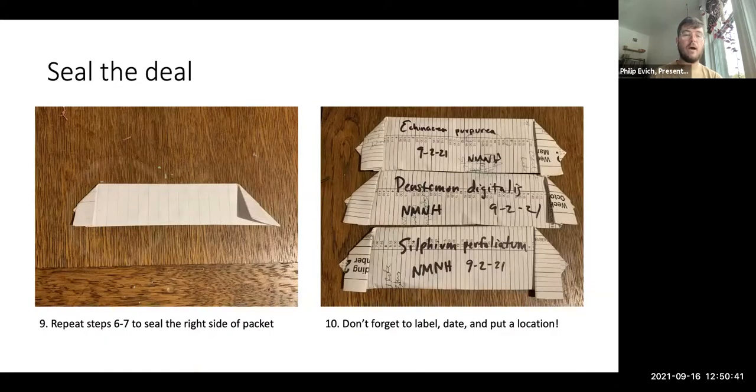And then once you have filled your packet with seeds, step 9, you're just going to make the same folds on the right-hand side, sealing that packet on all 4 sides. When you're done, it should look like step number 10, both of those points closed off with the seeds inside, and never forget to label which seed you collected, the date, and where that seed came from.